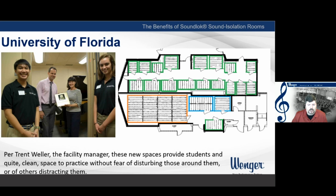The school's music building was a little dated, and they had received a visit from the NASM people, and it was determined that they needed some additional spaces for all of their music students to practice and rehearse. So they reached out to Wenger, and we were able to find this wonderful location up on a floor in their building. We did all of these rooms that you see in green, orange, and blue. We were able to break them up into 5-room segments that they did over time.